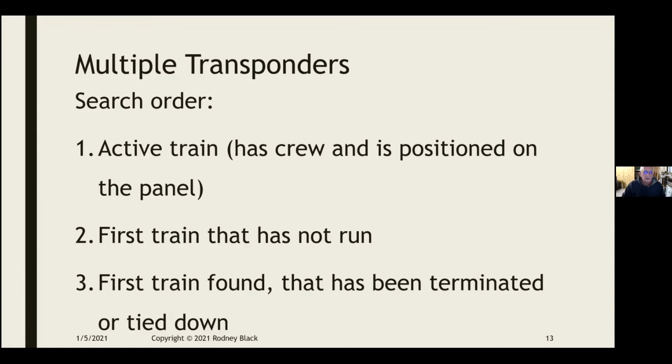Okay, a couple things that get kind of interesting. One is that you could have the same transponding value on multiple trains. In that case, CATS first looks for an active train and uses that as the train to position on the reporter. The active train typically means it has a crew and it's positioned on the panel. So after it's on the panel, then the reporters kick in and the label will move around. If it can't find an active train, then it'll find the first train that has not run and position it on the panel. And if it can't find a train that has not run, then it's going to find the first train found. Typically that's if it's been terminated or tied down. So those are the only things to be aware of with the block reporters.